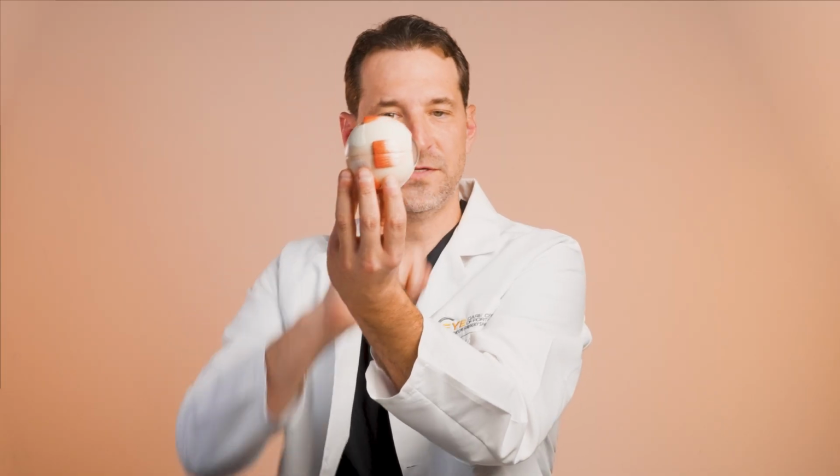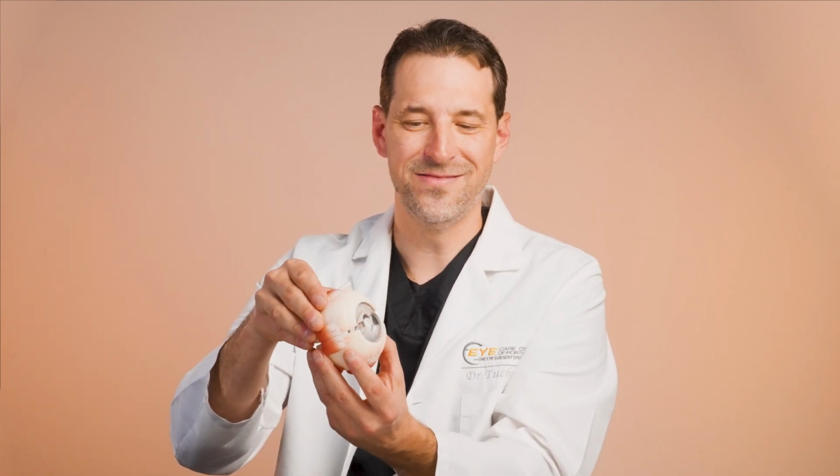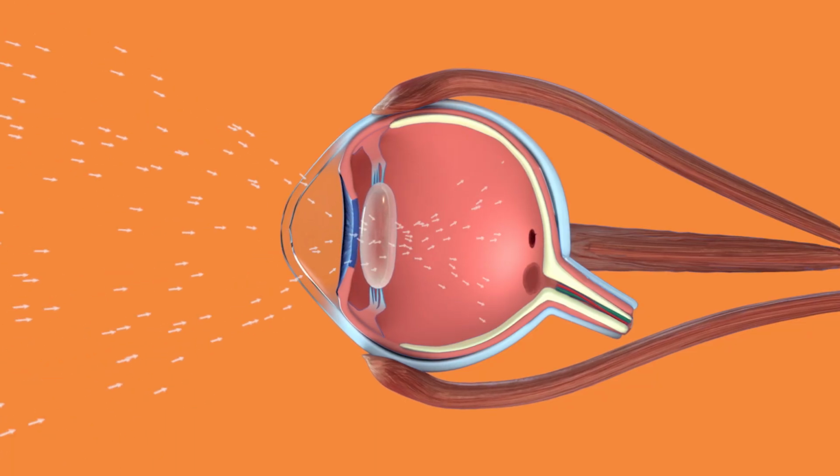The outer surface here is called the cornea. It's something that you really can't see when you look in the mirror because your first perception is the color part of the eye. But that is actually a structure inside the eye. You can see the cornea here. That's the first spot where light will go through.